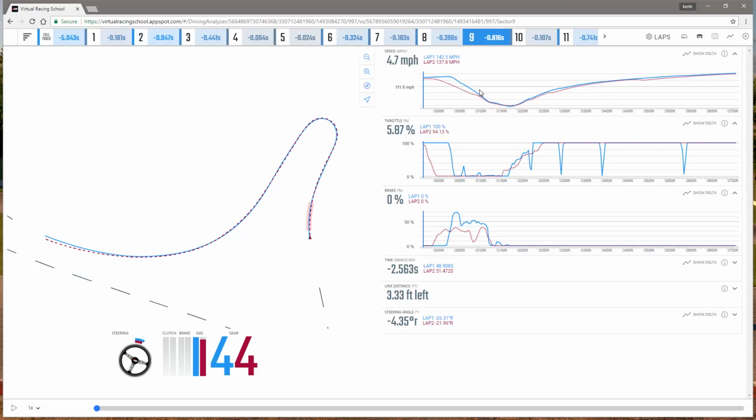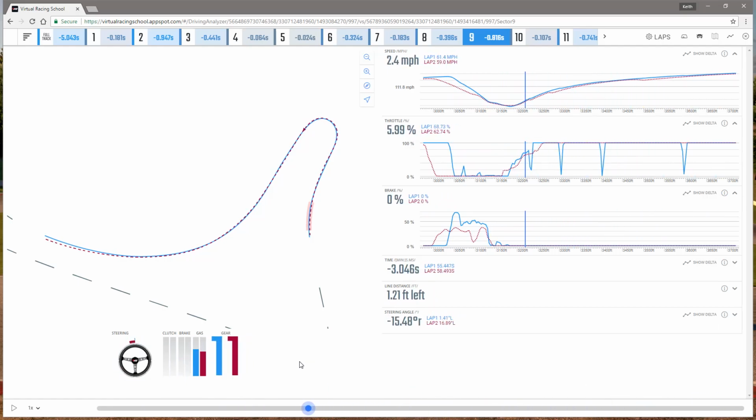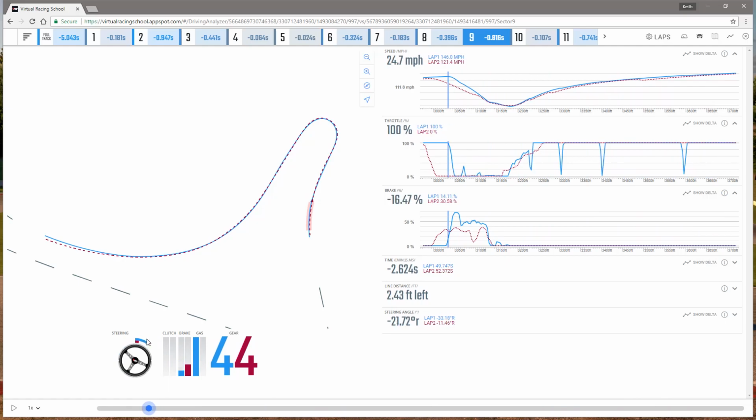All right, next sector. This is a big one, the hairpin. We've got 8/10, so let's see exactly what we can see here. Carrying more speed into the corner, throttle much later. It's actually not braking enough. And wow, the exit of the corner looks really good though. So is that really 8/10 right here just in the braking zone?